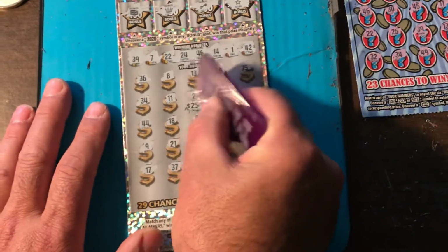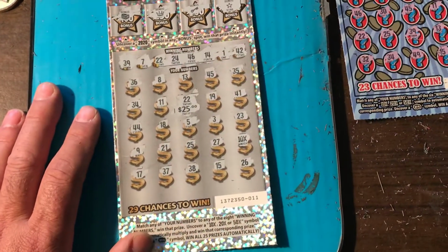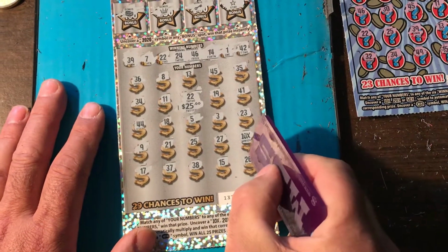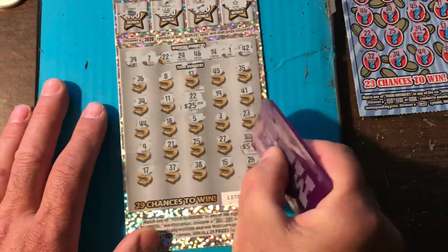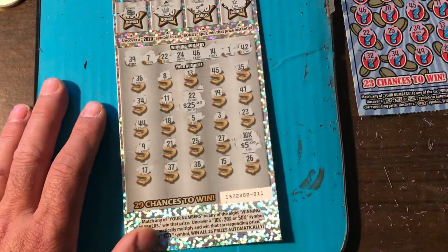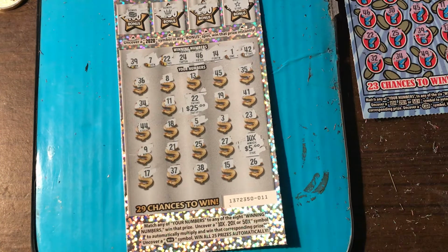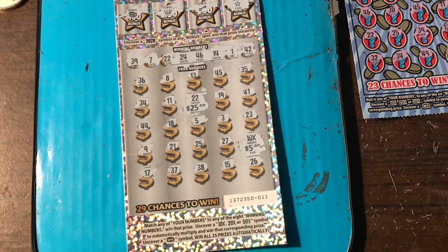Oh, 25. Whoa, $25. And $50. Whoa, that means they just won $75, right? Wow. That's my highest win on this ticket.